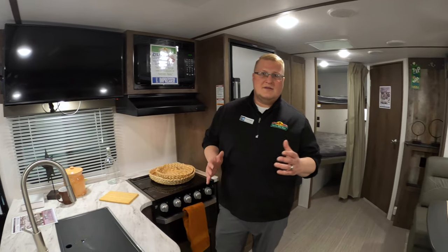Guys, this is the best deal on a fiberglass bunk unit in the show. Like I said, $19,999. And this is the Passport 267 BH.